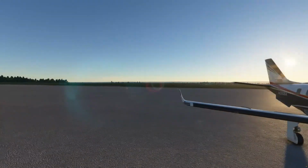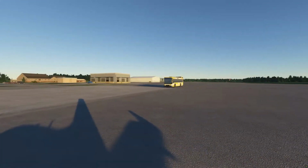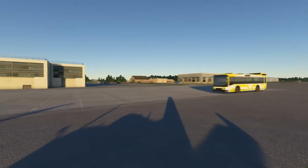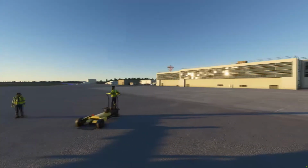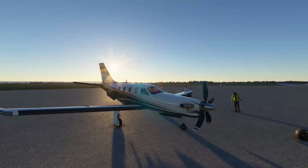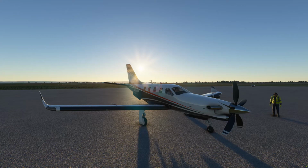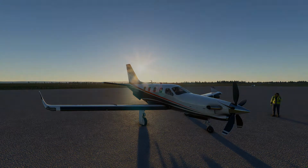Weather today looks pretty clear. We're on real world weather. We've got some clouds in the background. And we're doing this in real time. So over there on the west side of Canada, the sun is indeed on the horizon. So we might have a pretty cool sunset once we roll into Calgary, but I'll go ahead and hop in the cockpit and get everything started.